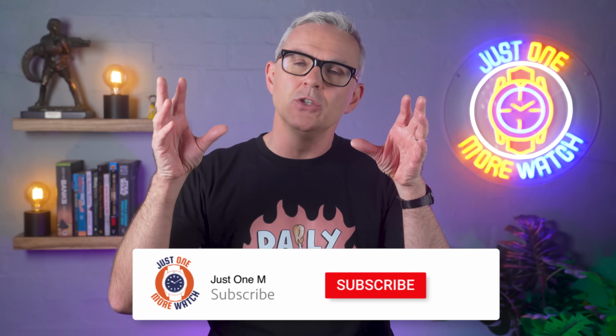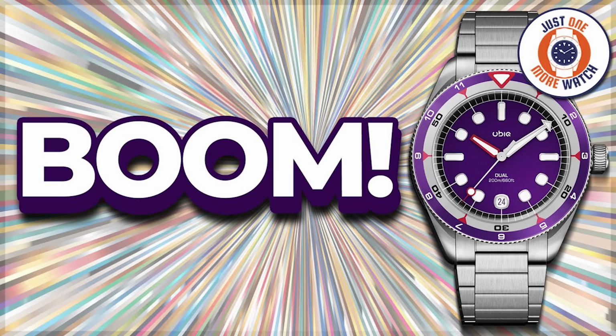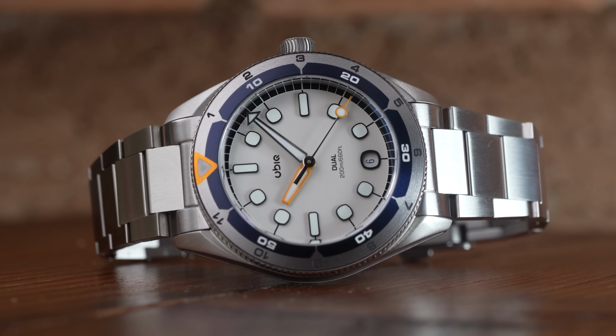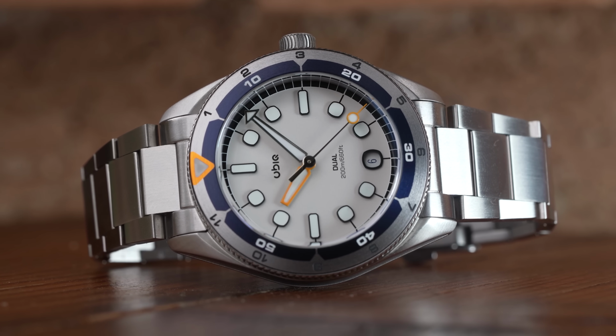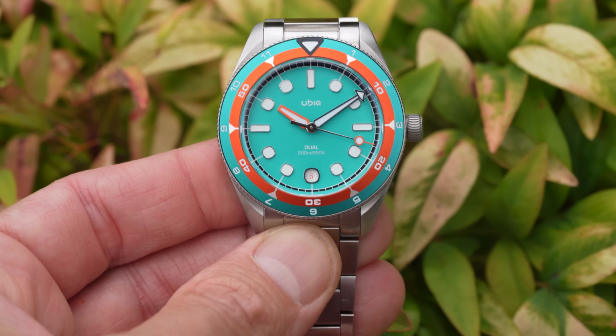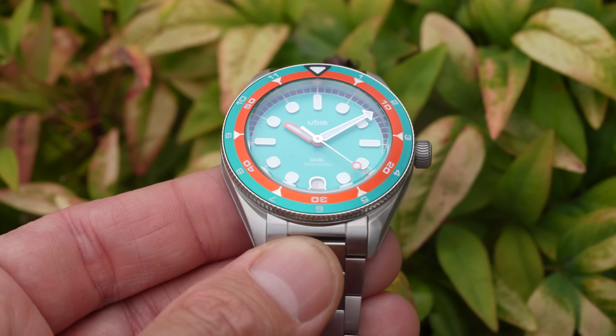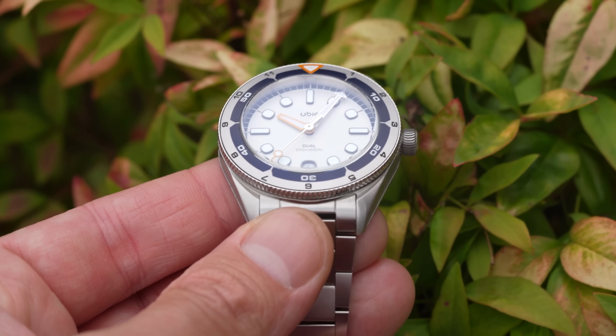One of the best new micro brands to launch last year in 2024, in my humble opinion of course, was Ubiq Watches out of Singapore. They launched in February last year with their Dual model and I was really impressed. I was impressed with the design of the watch, I was impressed by the colour schemes they used in that design, and I was impressed with just how polished the overall package was, considering this was a first offering.